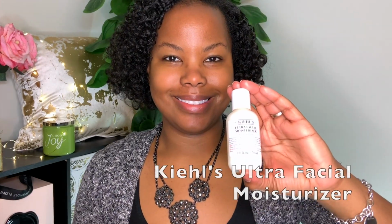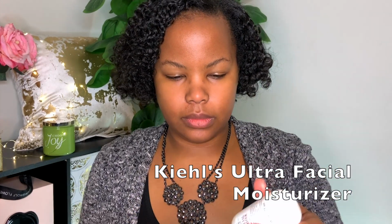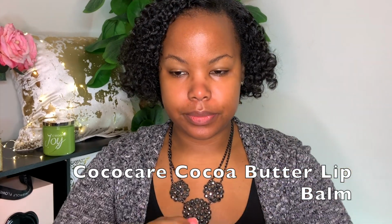I'm going to get started with my Kiehl's moisturizer, which I use on a daily basis. I struggle with dry skin in the winter time, so I need to make sure that I do a good job moisturizing my skin. So I'm going to apply it and really rub it in, making sure to rub it around the sides of my nose and also around my mouth area to get that nice and moisturized.